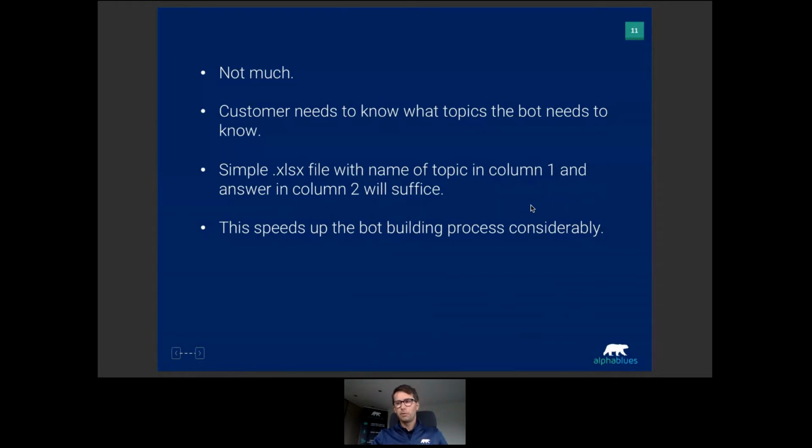What I mean by that is, if you are buying a chatbot, you need to know what topics the bot needs to know. You need to say, okay, the bot needs to know these 50 topics. Usually we advise between 50 and 100, totally sufficient. Later on, you can have 1,000 topics, but starting out, 50 is sufficient. Then, if you know what topics need to be there, how we work with customers is that they give us a spreadsheet file with the name of the topic in one column and the answer in the other column, right? And that's it. So it's super simple, right?